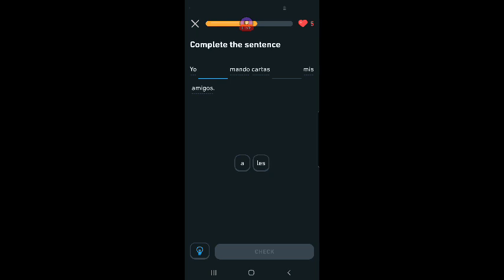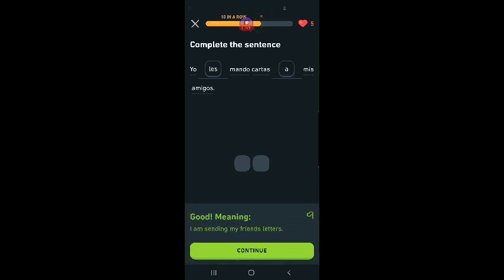Yo blank mando cartas blank mis amigos. Les. Yo les mando cartas. Send letters, cartas, to my friends. I'm sending my friends letters.